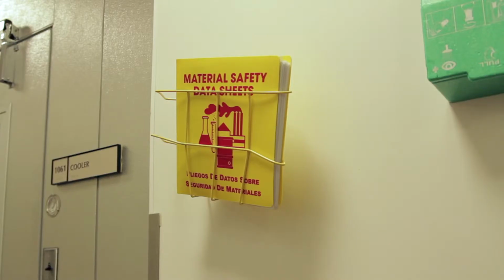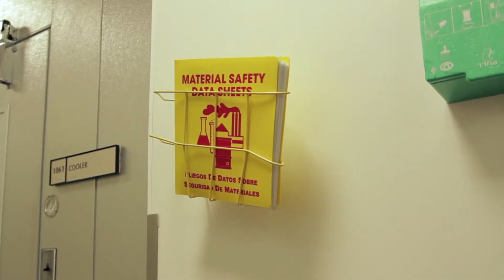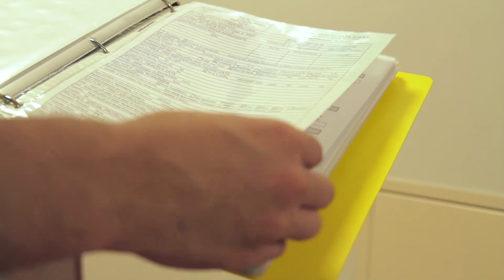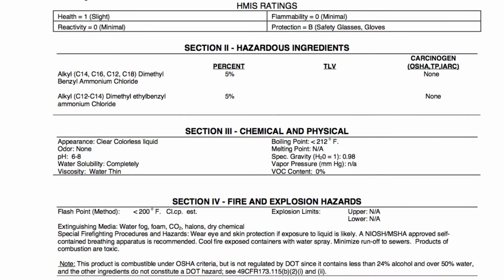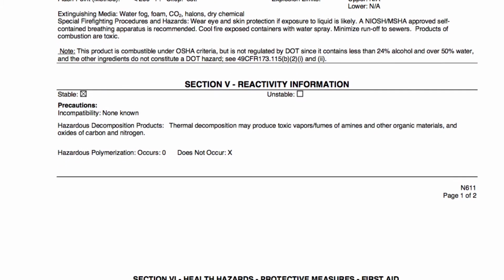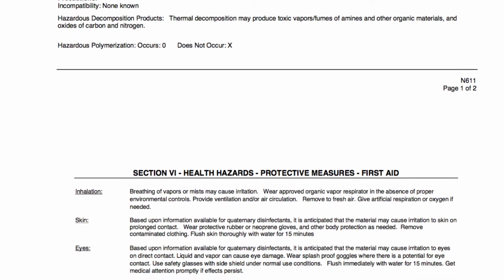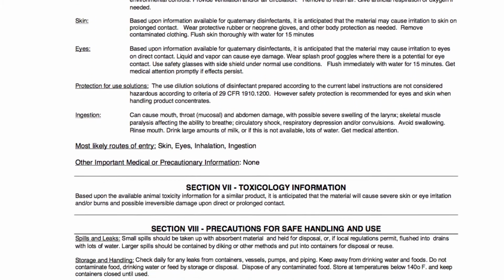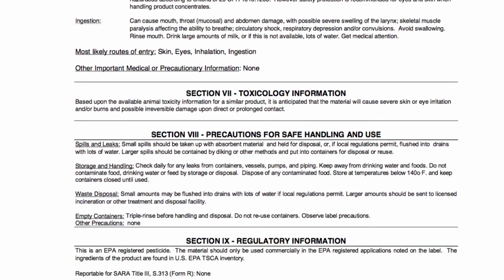To find further information about any chemical, you may refer to the MSDS book. MSDS stands for Material Safety Data Sheets. The book contains detailed information on all chemicals used in the unit. Each sheet tells you in great detail all of the side effects, chemical components, what protective equipment you should wear when handling it, what to do if you ingest it, toxicity, flammability, and more. It is there for your information because you have the right to know what products you are handling. Please become familiar with the location of this book in your unit.